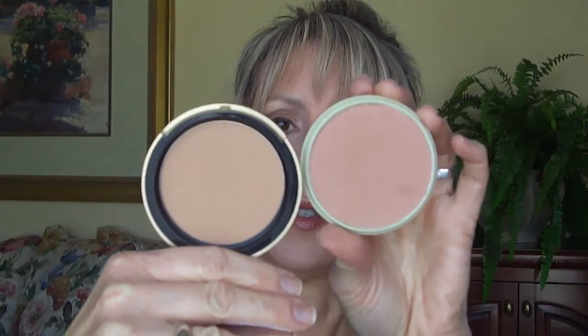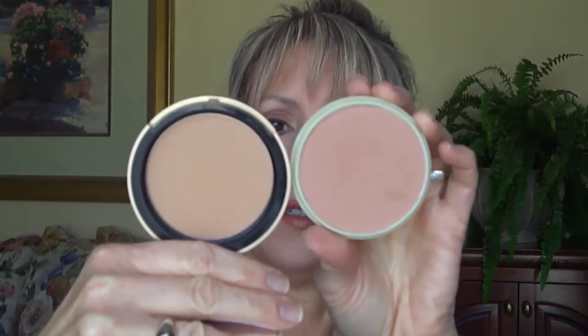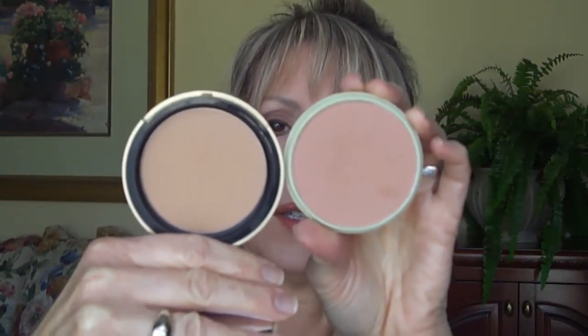Now e.l.f., this is $3. All of their bronzers are $3. So if you just want to experiment with some things and try some out, go to Target and buy a couple. It's a great way to try the bronzer. Now if I just want to show you side by side my lightest two, I'll show my Too Faced Milk Chocolate next to the Pixi. So you can see how these contrast a little bit.